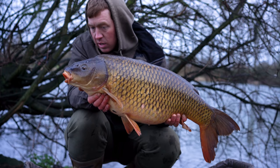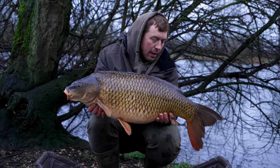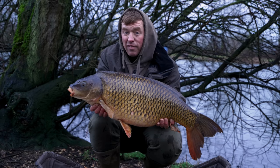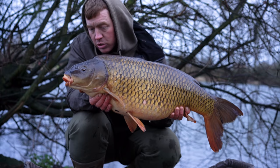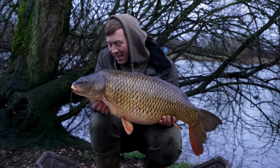But yeah, nice, about 22 pound, perfect. But I'm going to, we're losing light fast really now. So I'm going to get this one back, make sure I've got everything sorted going into darkness, where hopefully we get a couple more chances. Yeah, happy, nice.